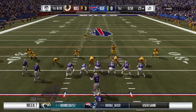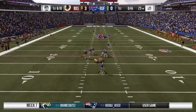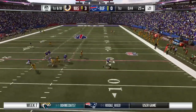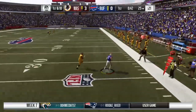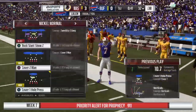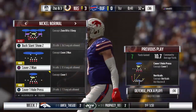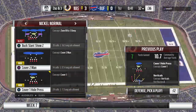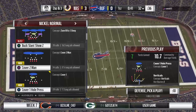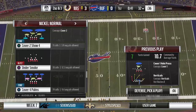Here we go now. On 1st down, Allen, eluding the pressure right, and he'll be out of bounds across the 30-yard line. Nice work to get 7 out of that, and it's 2nd down. Okay, he's not going to get the 1st down, but this is still a nice job of buying some time and then running to get to the sideline and get out of bounds and avoid the big hit.